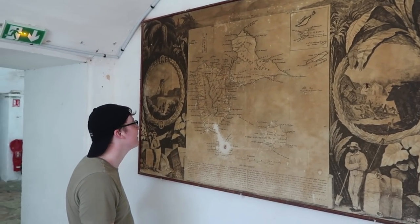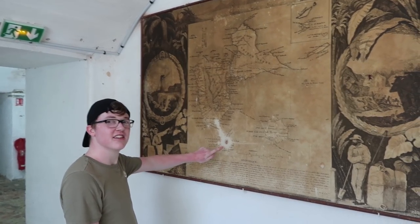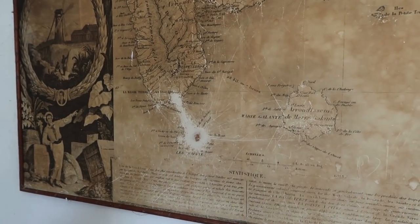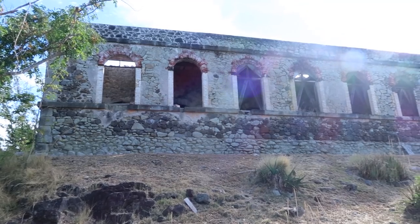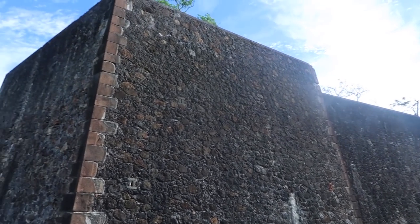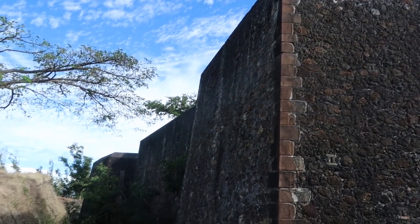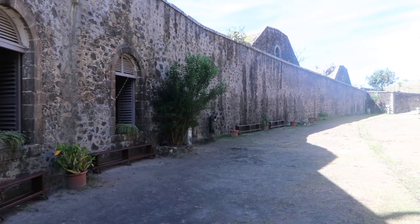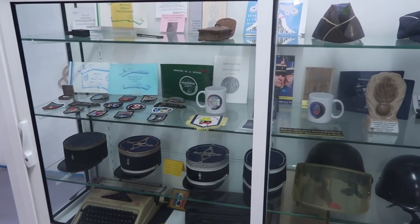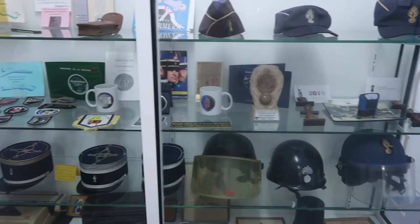No. What's happened to the map, Rob? We've been erased. Where are we? Fort Napoleon was originally named Fort Louis, but was destroyed by British forces in 1809, rebuilt in 1867 and renamed after Napoleon. It never saw use in battle and was instead used as a penitentiary. Today you can visit the fort, which has now been turned into a museum.